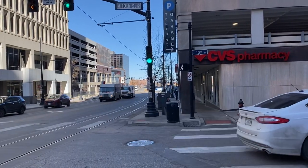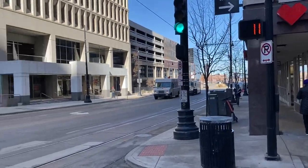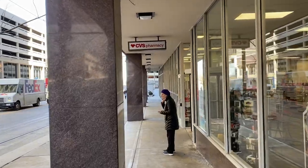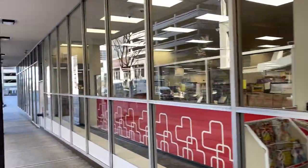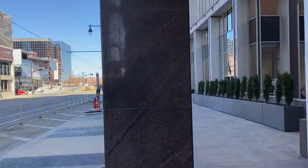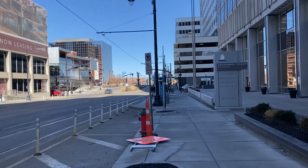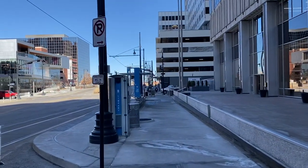We got a green light now. We're at 10th and Main Street. We got luxury apartments, Sky on Main, right there on my left hand side. With a sweater on. Commerce Tower on Main. Alright, we're gonna make this left on this corner.